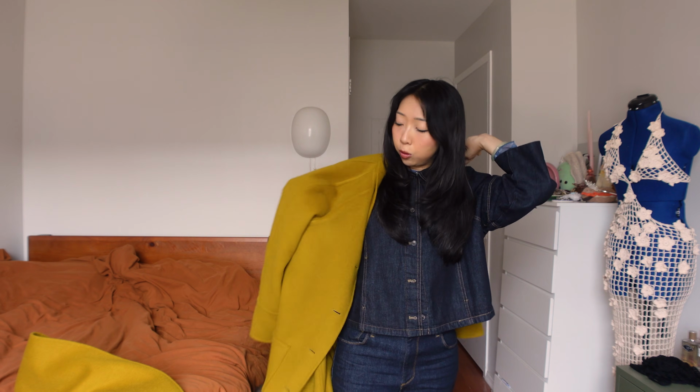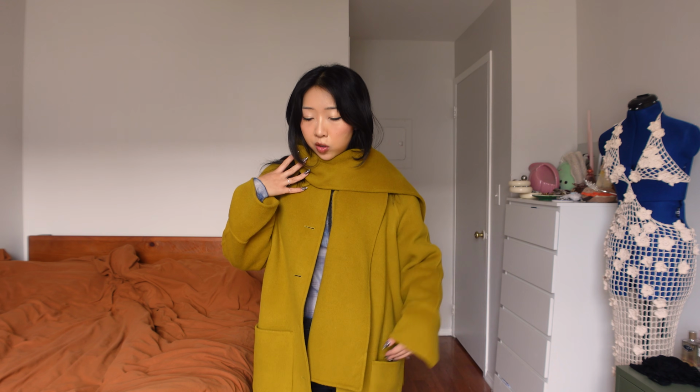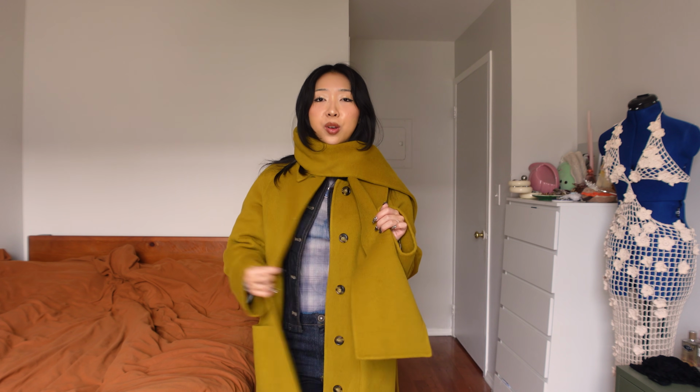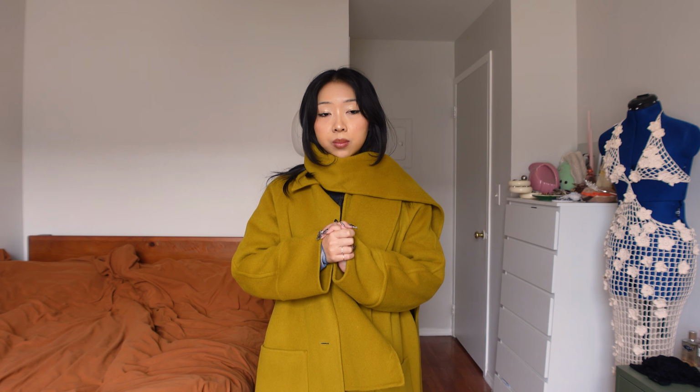My new coat I got from Cezanne. It is such a stunning color. It also comes with a matching scarf. And this together is just so freaking chic. I feel like it's so obvious from this video that I'm really having a moment with greens and blues together.